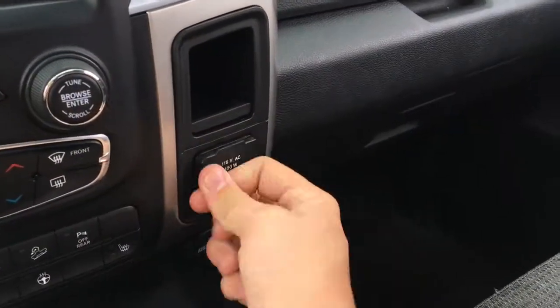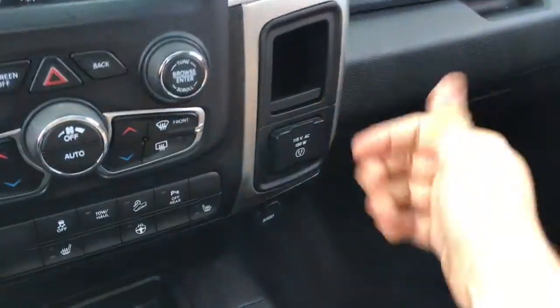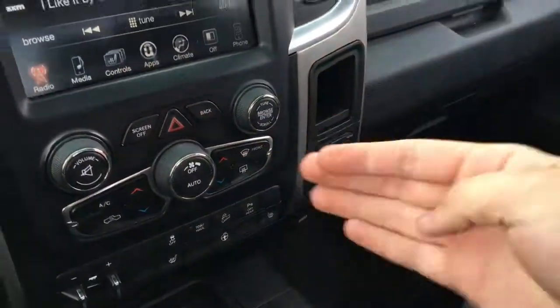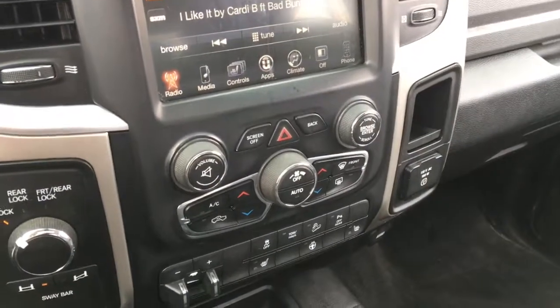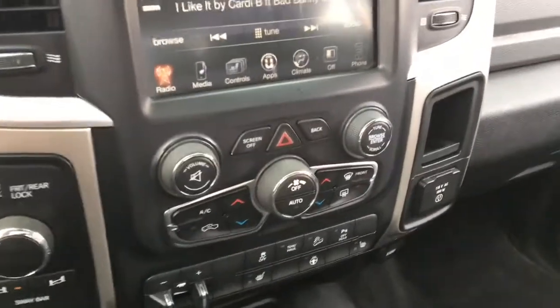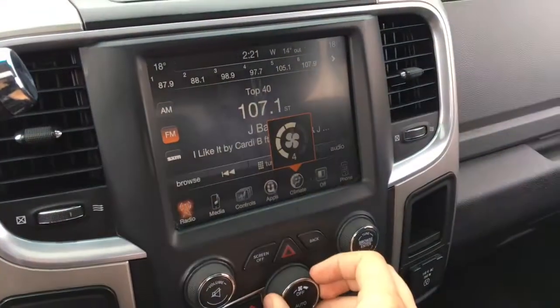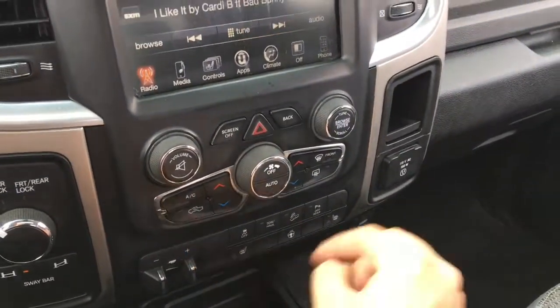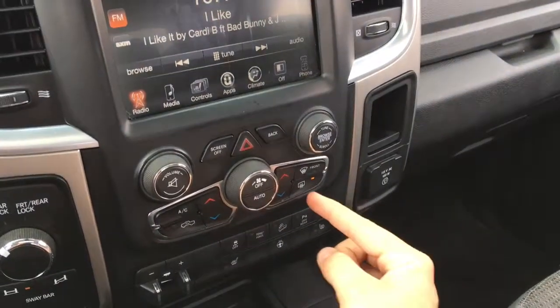115 volt AC power outlet. Another spot for some pens or packs of gum. USB port right there, fantastic for charging devices. This does have dual climate control with the auto feature, which allows the Ram to adjust your climate control for you. Easily adjust your fan speed right here. Driver's temperature, passenger temperature, air conditioning recirculate button, front defrost. This will turn on the heated mirrors.